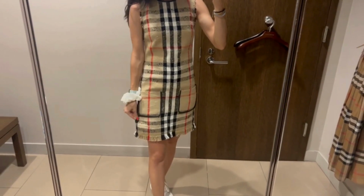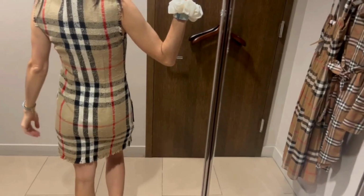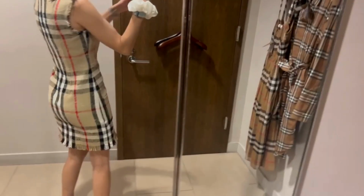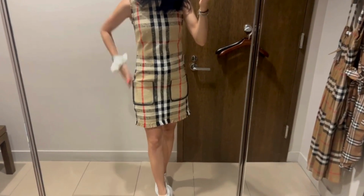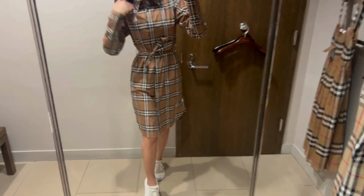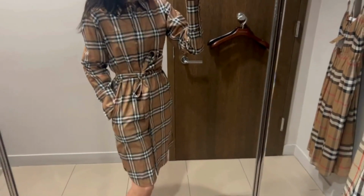I have personally been so intrigued by this dress for a very long time, and it's ironic because when I put it on, I actually didn't like it at all. So it kind of just goes to show how useful the fashion try-on can be to kind of quench that thirst of trying something on that you've been dreaming about for so long and kind of rule it out. I know there's a trend going on about like de-influence, so maybe that one's here.